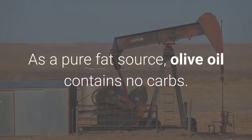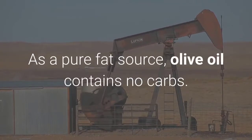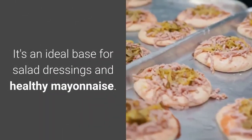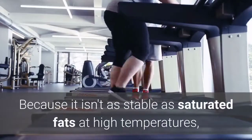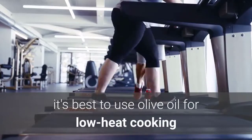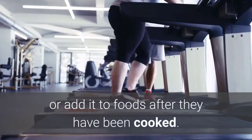As a pure fat source, olive oil contains no carbs. It's an ideal base for salad dressings and healthy mayonnaise. Because it isn't as stable as saturated fats at high temperatures, it's best to use olive oil for low-heat cooking or add it to foods after they have been cooked.